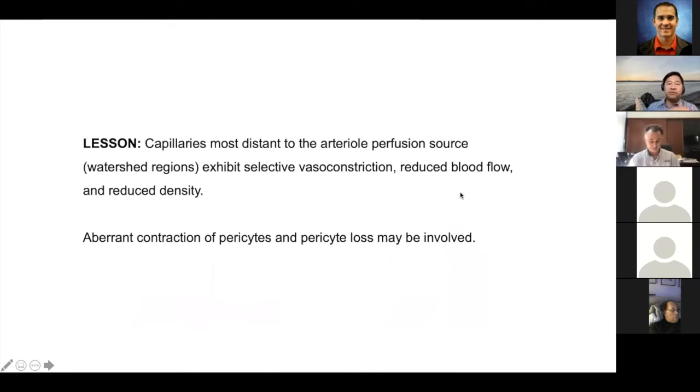So capillaries most distant to the arterial perfusion source, or the watershed regions, exhibit selective vasoconstriction, reduced blood flow, and reduced density. And we think, although we didn't actually look yet, that the aberrant contraction of pericytes and pericyte loss might be involved in these selective deep tissue changes.